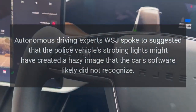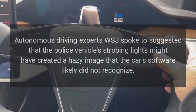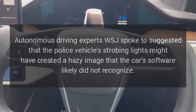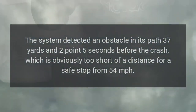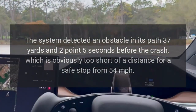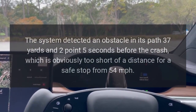Autonomous driving experts WSJ spoke to suggested that the police vehicle's strobing lights might have created a hazy image that the car's software likely did not recognize. The system detected an obstacle in its path 37 yards and 2.5 seconds before the crash, which is obviously too short of a distance for a safe stop from 54 miles per hour.